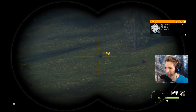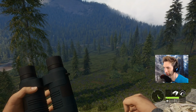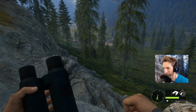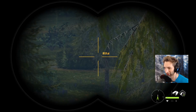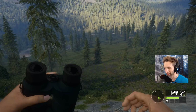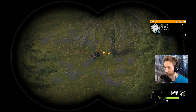Oh, this one here is actually a little bit bigger. But they're coming this way, and luckily enough for us, we have the turkey arrows equipped as well, so we'll be able to try and take down one of these gobblers. Okay, so now we have to make a choice. I'm pretty sure that big muley buck is actually in this herd of mule deer here.